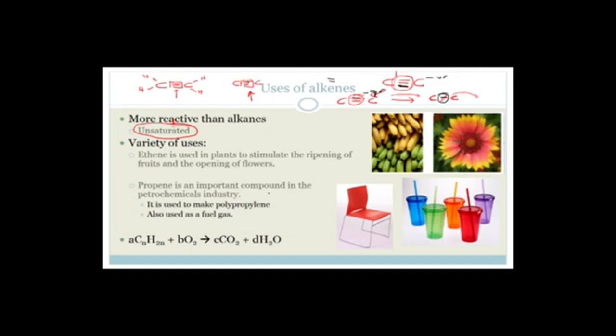Okay, propene is a very important compound in the petrochemical industry. It is used to make polypropylene. And what is polypropylene? Well, it is used to make these type of things. It's a plastic of sorts. And when we do plastics and polymers, we will talk more about polypropylene. Okay, also used as a fuel gas, all your alkenes.